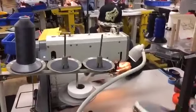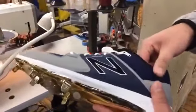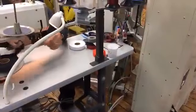This one here is a pretty unique operation where we put in this top binding. This gives us that comfort around the collar. You don't want to have any sharp edges. You don't want anything that's uncomfortable up against your ankle, causing blisters. So we add this final detail in this operation.